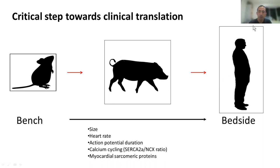So large animal studies are fundamental work for clinical translation. It's because size and physiologies are very different between small animals or the in vitro models compared to human, and new therapies need to be tested in more human-sized animals with a similar cardiac physiology. The pigs are preferred because it has similar heart size and cardiac physiologies, including heart rate, action potential duration, and so on, are very close to humans.